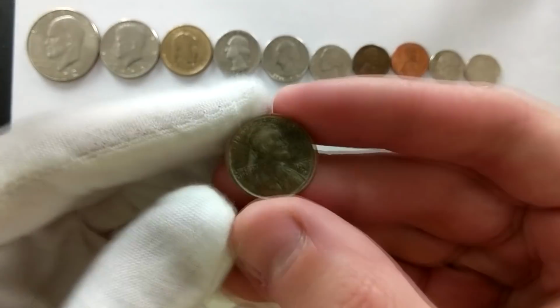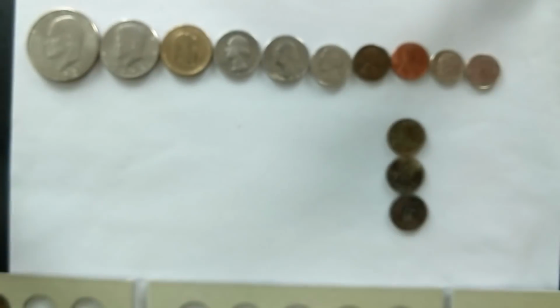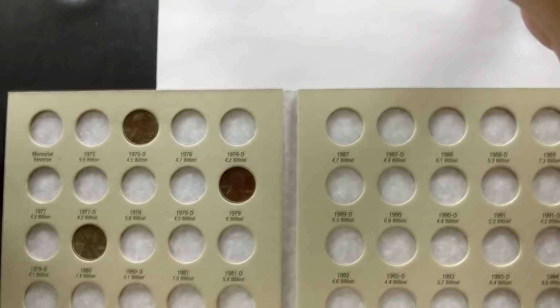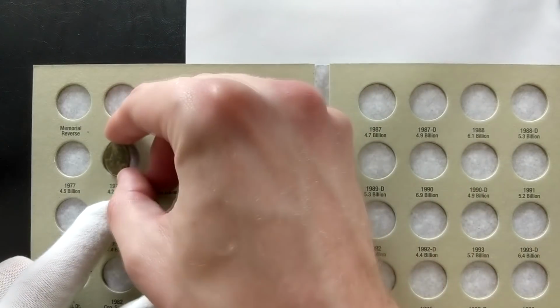So let's take a look at our first one right here, 1977 Denver. So that's a pretty popular coin. We'll see in just a second here, but always happy to have a new one into the collection. It's going to be going right there at 4.2 billion minted.